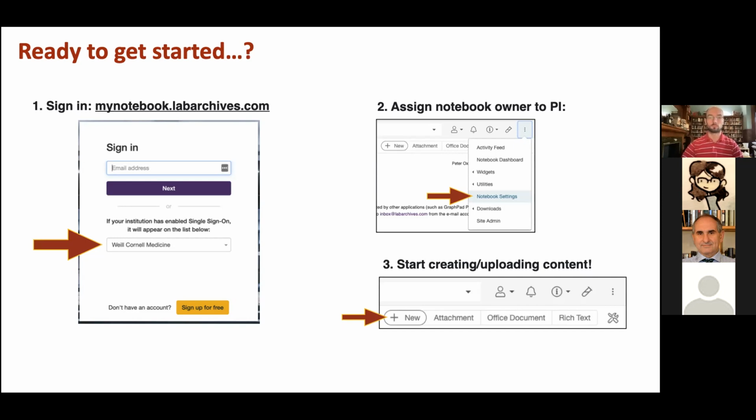But the primary suggestion that IDS gives is that the PI should be the owner of the notebooks, and the PI does not have to create individually all the notebooks. The students, the researchers, the postdocs, the technicians can create their own notebook by themselves, and then simply assign the ownership to the PI, and the user that created the notebook can do everything with it. But the ownership should be transferred to the PI.